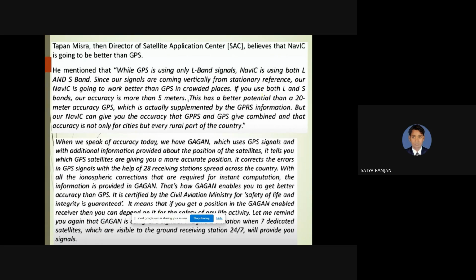So according to the ISRO statement, GPS is using only L-band signals, while our IRNSS, which is also called NavIC, is using the L-band and S-band both. Since our signals are coming vertically from stationary references, our NavIC is going to work better than GPS in crowded places. If we use both L and S bands, our accuracy is better than 5 meter and is very good as compared to other satellite systems. And this is better than the potential 20-meter accuracy of GPS, which is actually supplemented by GPS information.